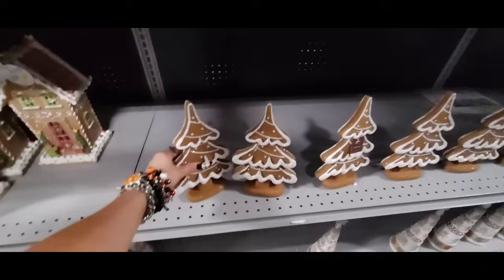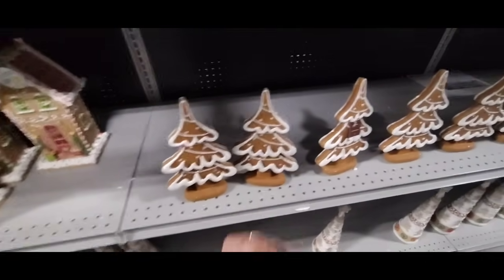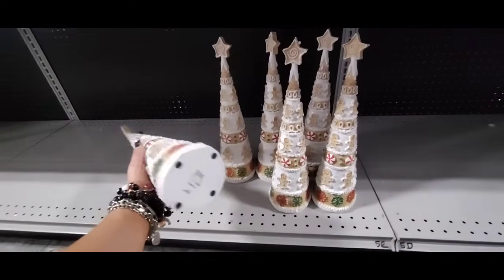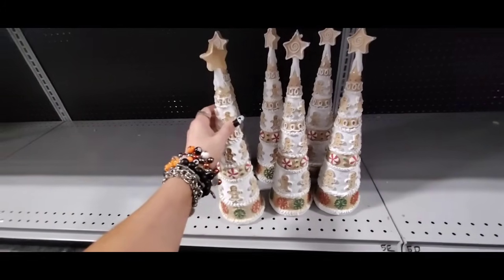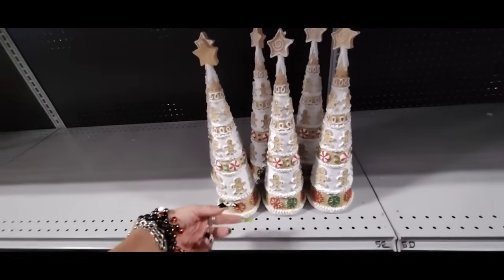We also have the OG gingerbread look, and these trees are $12.99. Now, I really, really like these trees. I think these are absolutely stunning. $17.99 each. Absolutely beautiful. The peppermint, the gingerbreads, how they get bigger as they go all the way down. And then we also have the snowflakes as well. So I really, really like it.